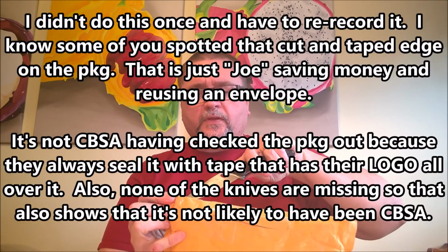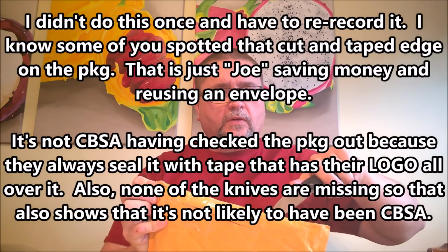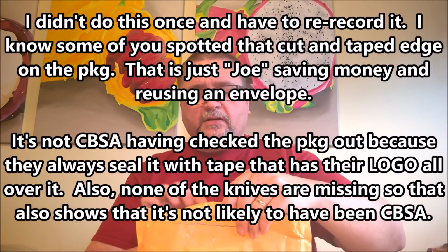This is a Spyderco Resilience. I like this big beast. Well, it's not quite heavy enough to be a beast. I like the Resilience a lot. I haven't done a review on this yet. Oh well. Anyhow, I'm going to use the Resilience to open this package. Boy, oh boy, I'm making this take forever, aren't I? Oh, being careful. I don't want to cut through anything that's in there.